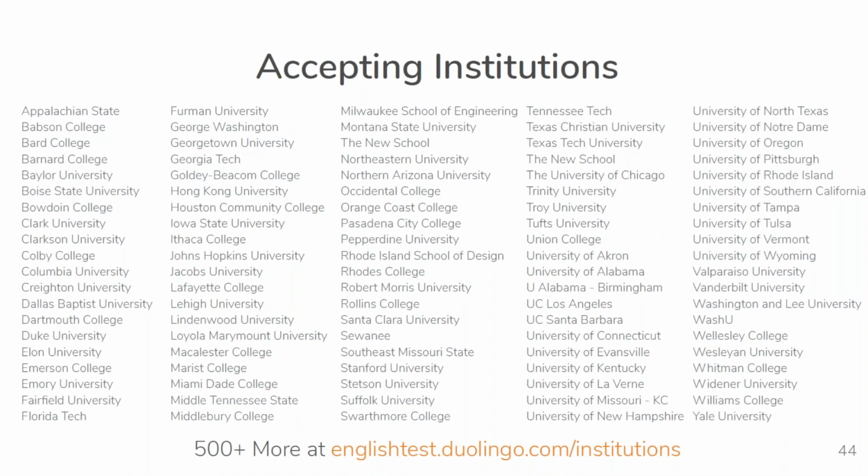There are a lot of universities in the US alone, almost 4,000. And we have more than 500 of those schools that are using the Duolingo English Test in some way, shape, or form. You can see from this list, we have everything from public flagship universities, some of which get tens of thousands of international applicants a year, to small liberal arts colleges, to some of the most selective research universities in the United States.